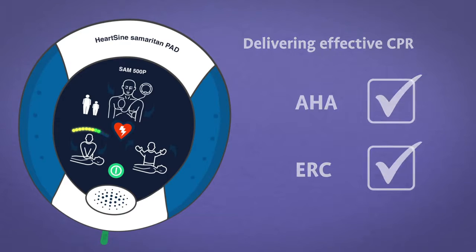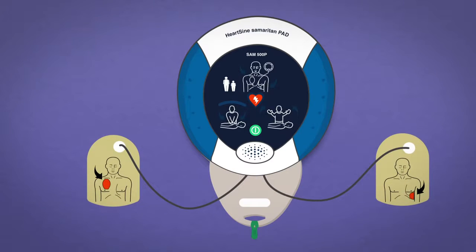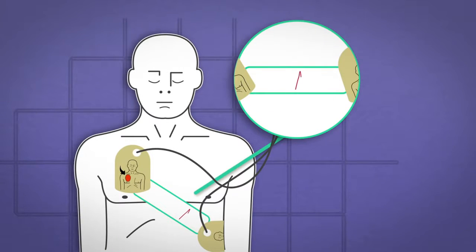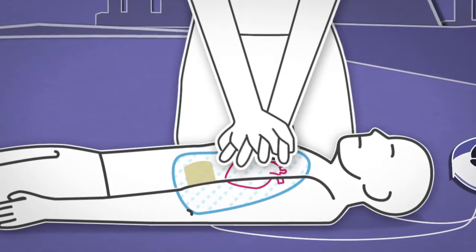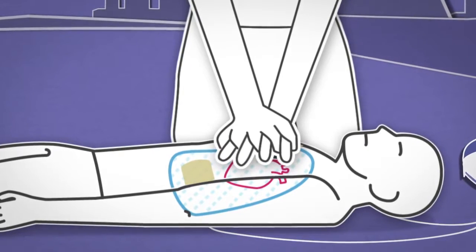With its revolutionary technology, HeartSign's patented CPR Advisor uses only the defibrillator electrodes to detect changes in patient impedance, rather than accelerometers, or pucks, commonly used in other AED solutions. The changes in impedance are related to the rate and force of compressions and correlate to a number of vital signs.